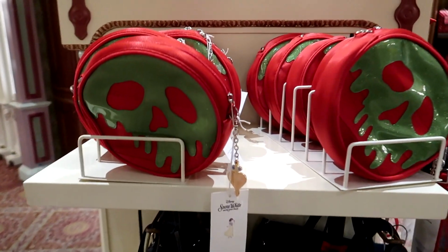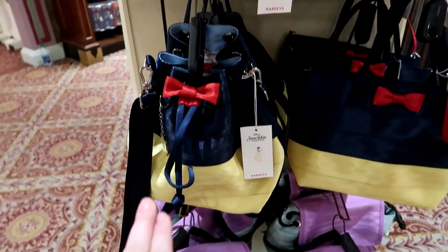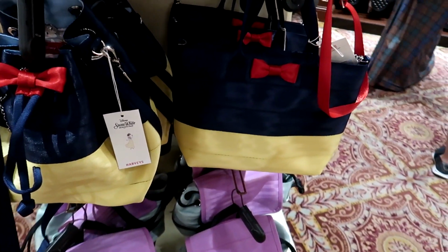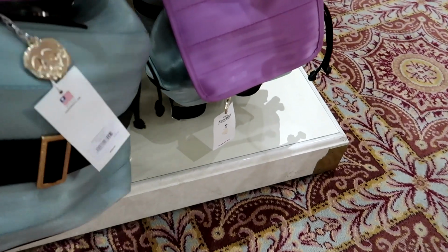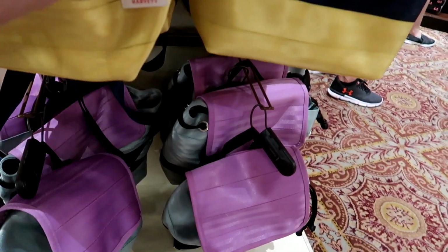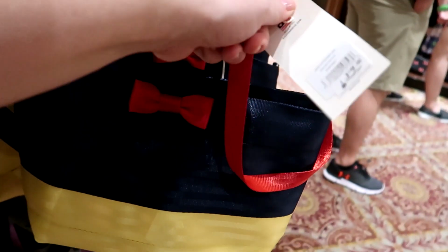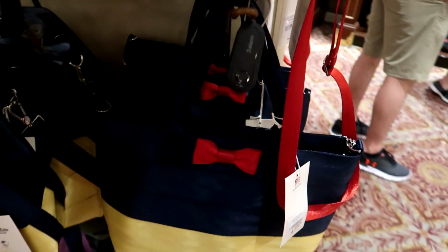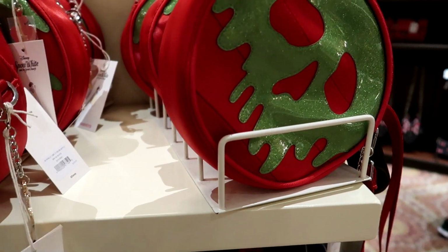They also have a Snow White line here, and they have the Poison Apple. They have a backpack and a tote for Snow White. And then they have a Dopey backpack, and he's cute. And this is, whoo, $188. The Snow White backpack is $168. The Snow White tote is $148. And the little Poison Apple is $178. Holy cow.